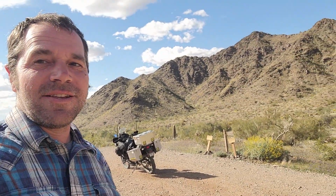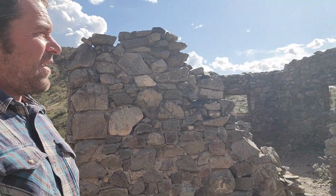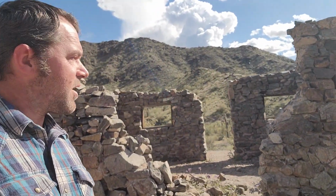And I just wanted to check this place out for myself, because I thought this was a cool little stop on my trip through Quartzite. So I'm going to keep heading down the road and see what else I can find, because there's tons and tons of just old stuff everywhere out here.